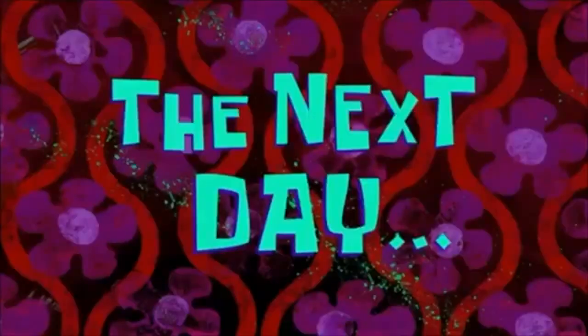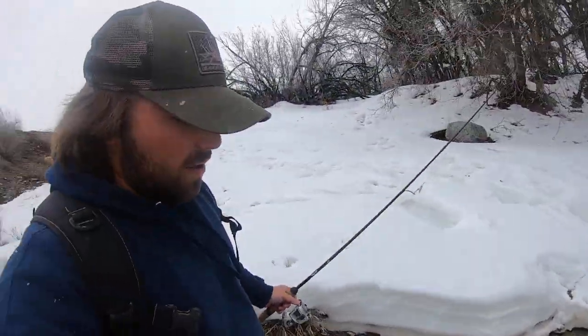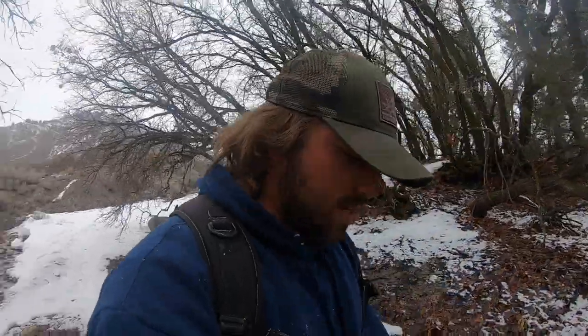The next day. Well, welcome back to day number two. Yesterday, after I caught that fish, it started snowing and the wind really picked up. So I went home, only to wake up this morning and find that it's snowing even harder than it was yesterday.